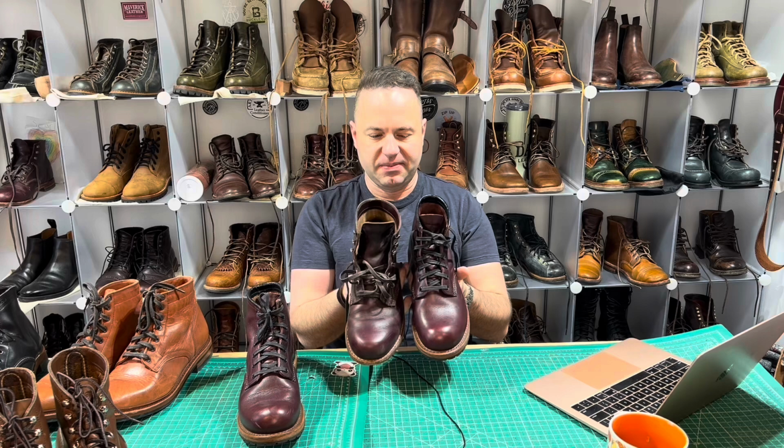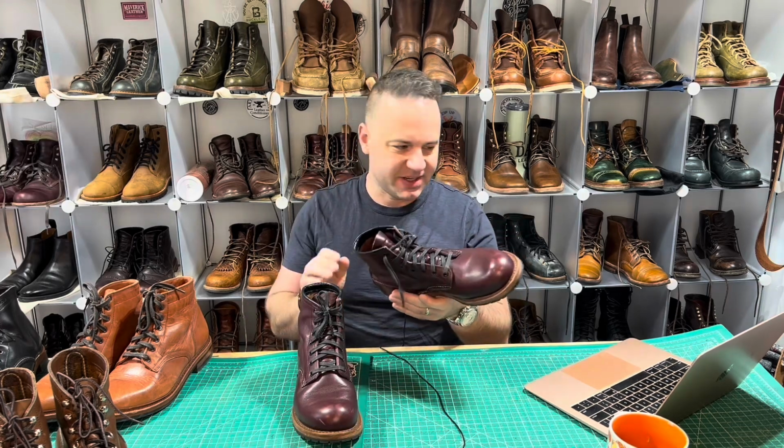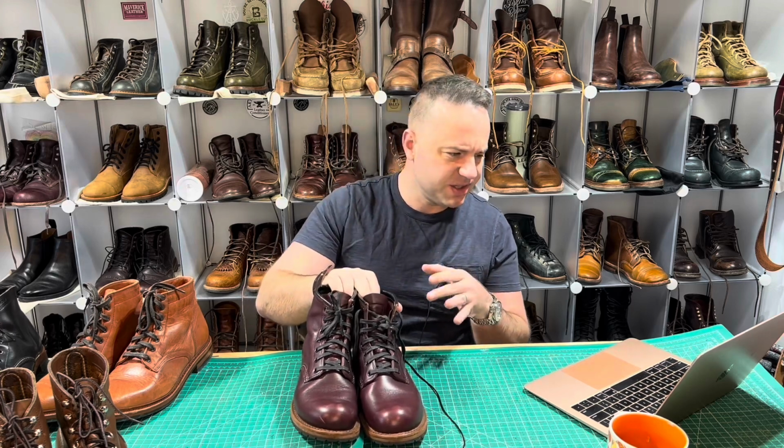These remind me a lot of my Wolverine 1000 Miles. These will also be available on my website. Not sure the price yet, but probably in the 300-ish range.